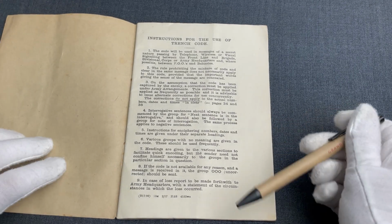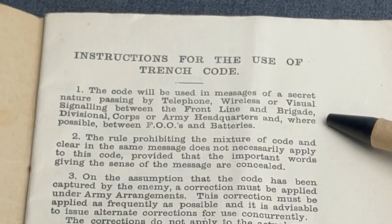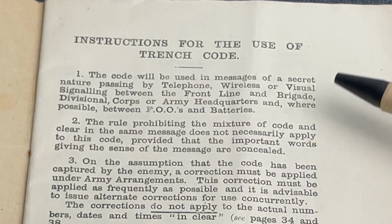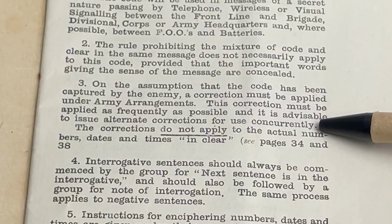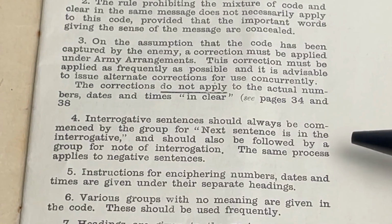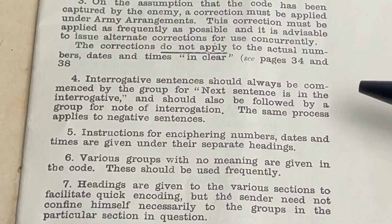It had 9 guidelines. First, that it was to be used in messages of a secret nature passing by telephone, wireless or visual signaling. Secondly, that it was okay to mix code and clear text as long as important words giving the sense of the message are concealed. Third, if the codebook is compromised, a correction has to be applied to avoid impact of future communications. How to write interrogative and negative sentences is on number 4.